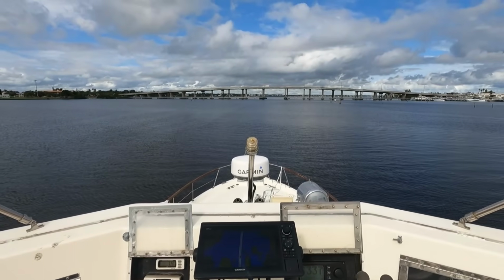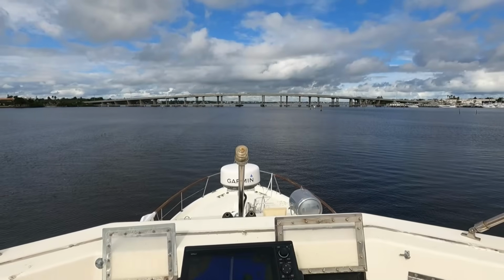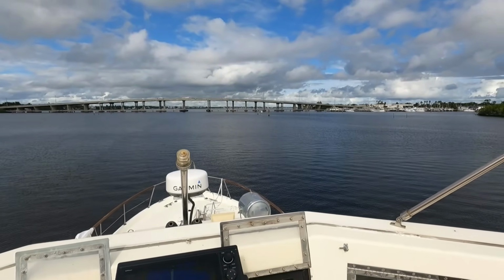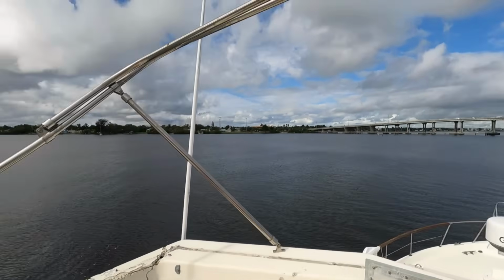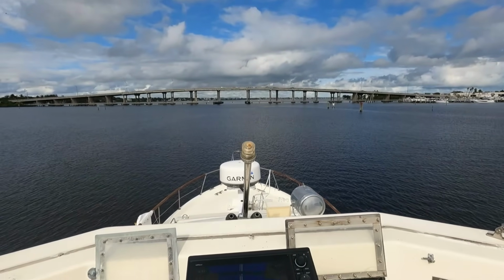We're coming up to the Palm City Bridge in Stewart. Everything's going great and we're almost completely through the Okeechobee Canal. What do you think of the trip, Dad? What do you think of the new boat? It's awesome. Yeah, no problems and smooth sailing. We got through all the locks. Yeah, looking forward to going down the Intracoastal. Sweet.